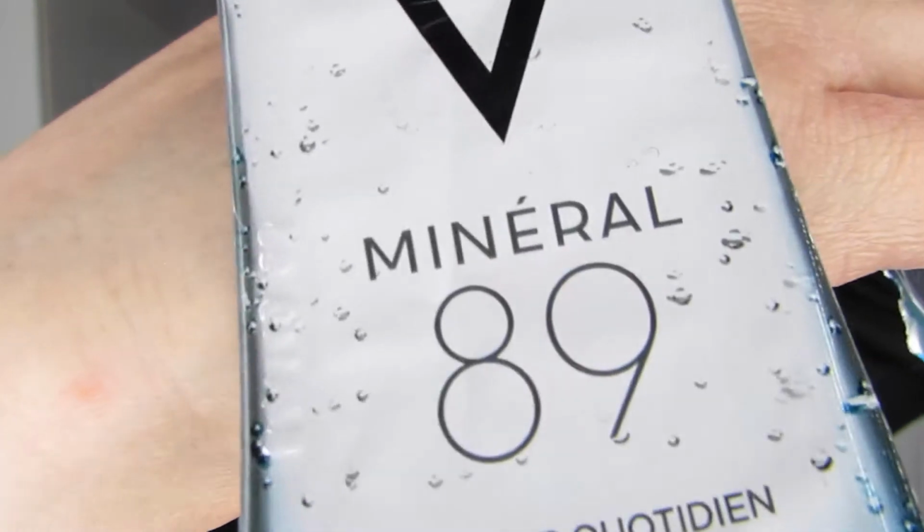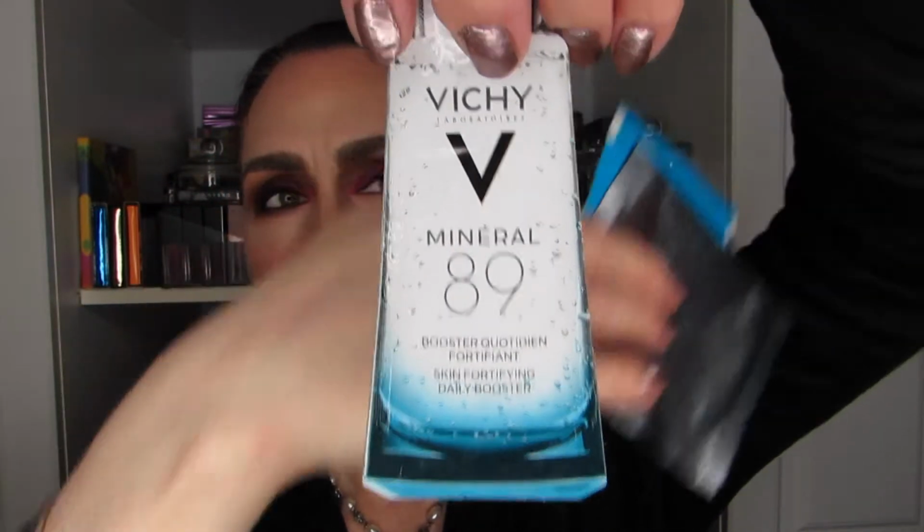Another one where that was also the case was this Vichy Laboratories Minéral 89 booster. It's called the Skin Fortifying Daily Booster, and I think I used this one for almost a week as well. And it talks about applying 2 drops on clean skin morning and evening as the first step of the care routine. So it's basically like a serum to boost the effectiveness of your moisturizer and all that good stuff. And it's been advertised, at least in Canada, like crazy recently, and I do like it.